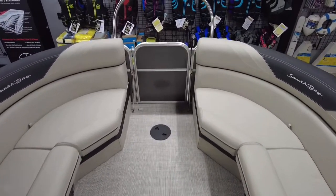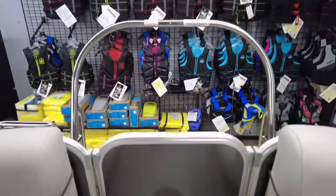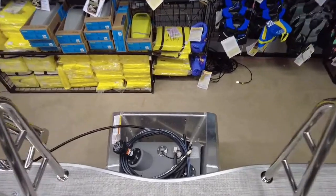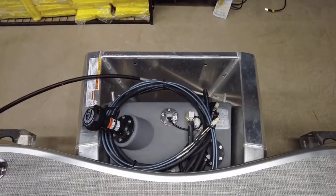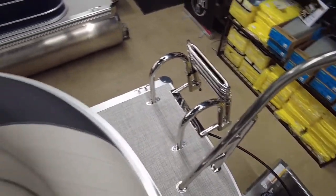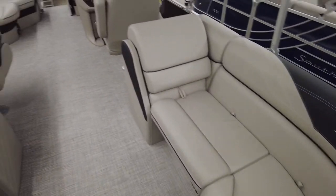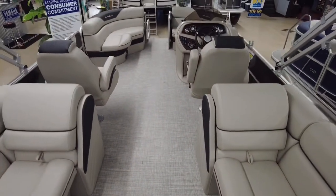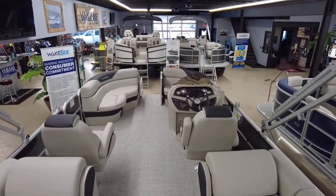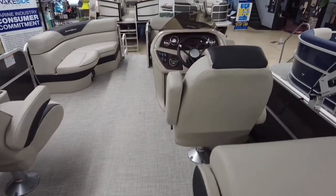Lots of space to walk through, bow to stern. With a nice back deck access with ladder. Fuel fill in a nice convenient spot. This boat's in the showroom. We're going to be here Saturdays 9 to 1 all winter long. Keeping the boat show vibes going till the lakes thaw.